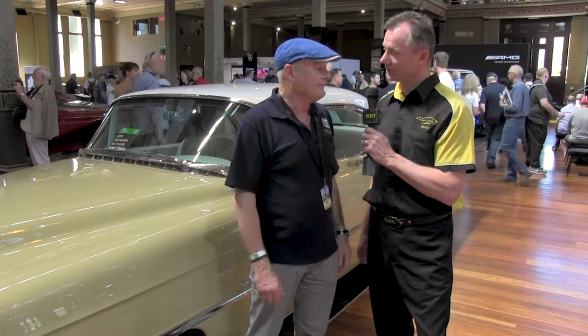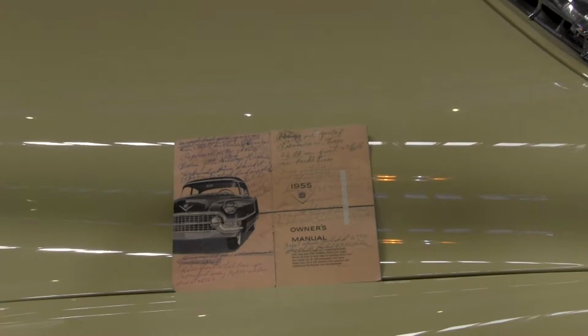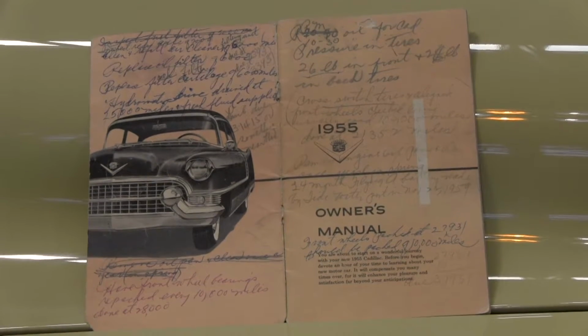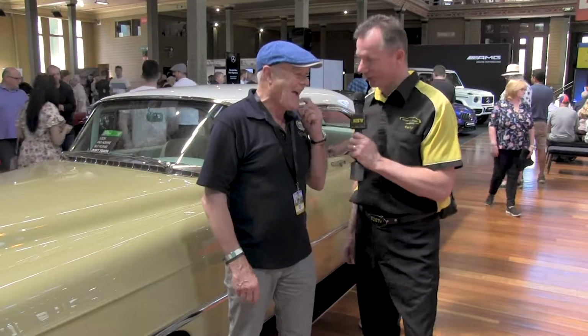All right. You've even got some of the original owner's manual, haven't you? I have indeed, and the original owner has written notes all over the manual, some of which are quite crazy, but some that stand out are a service involving switching the wheels from front to rear, gassing the shock absorbers, oil change and everything cost $4. $4. There's a big difference these days, isn't it, to new cars?